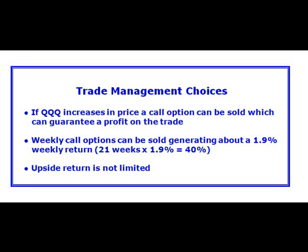Once you establish a married put trade, there are several options as far as managing the trade. One option would be to sell a call option against the QQQ ETF at a later date if it increases in price. By selling a call option, depending on the premium, you can lock in a guaranteed profit on the married put trade. Another option would be to sell weekly call options against the QQQ ETF.